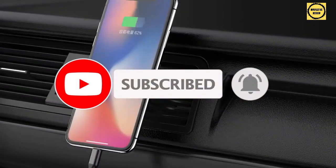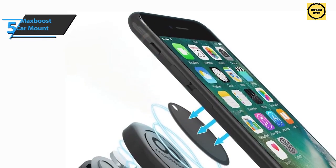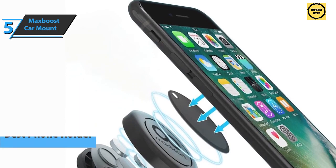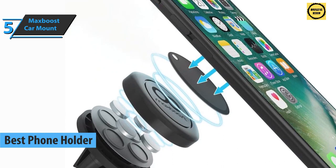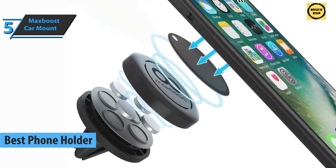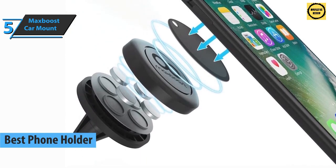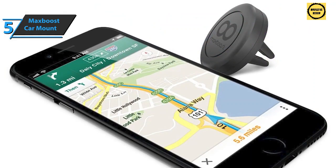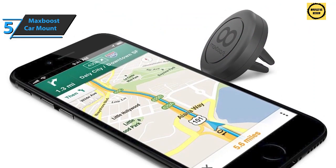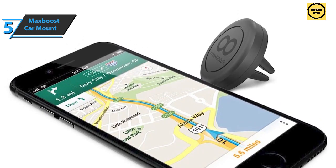Now let's get started. We'll kick things off with the Maxboost Car Mount, the best phone holder you can find on Amazon in 2021. If you want to place your smartphone on any flat surface, the Maxboost magnetic car holder is the gadget you've been looking for. This magnetic phone holder allows you to enjoy the hands-free experience of your phone while driving and doing other tasks.